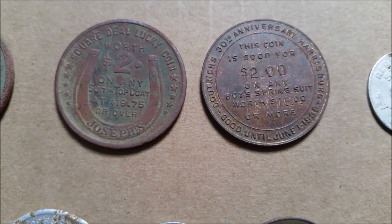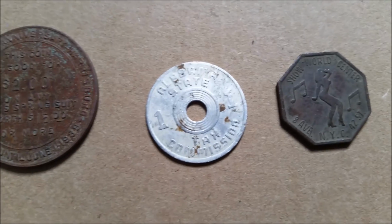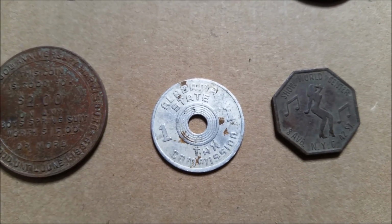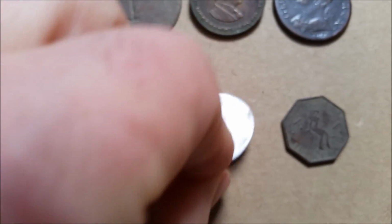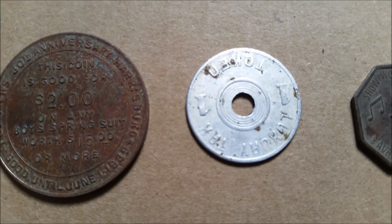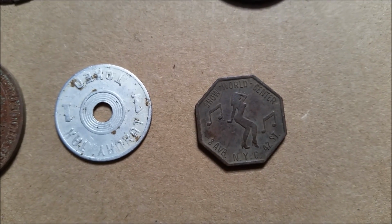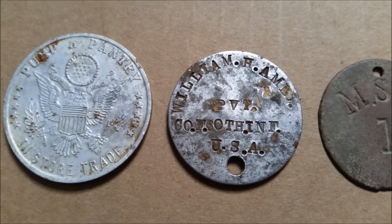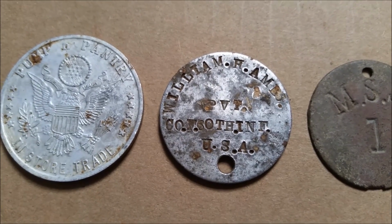These are neat. $2 off any suit. There's another one, $2 off spring suit. I caught that on video. I have an Alabama State Tax Commission token, or it was a luxury tax token, it says on the back. Let's see. Yeah, luxury tax token. New York City Strip Club. Modern. Just a store token from a local store chain around here. That's not a token. That's some type of dog tag or something. I'm still trying to track down the owner of that one. That's a tough one. I think that's just a cattle tag.